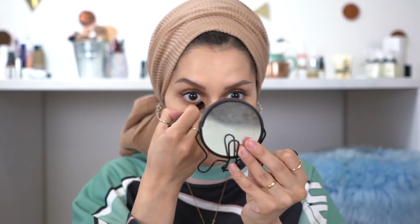Put it under my eyes. Ooh, very creamy. Ooh, down my nose. It's very, very creamy. I feel like I might snap it actually. I'm going to bring it down a bit. Let's blend, shall we? Using this really nice little Real Techniques brush. It's a targeted blending brush, and I literally use it for that, and it works amazing.